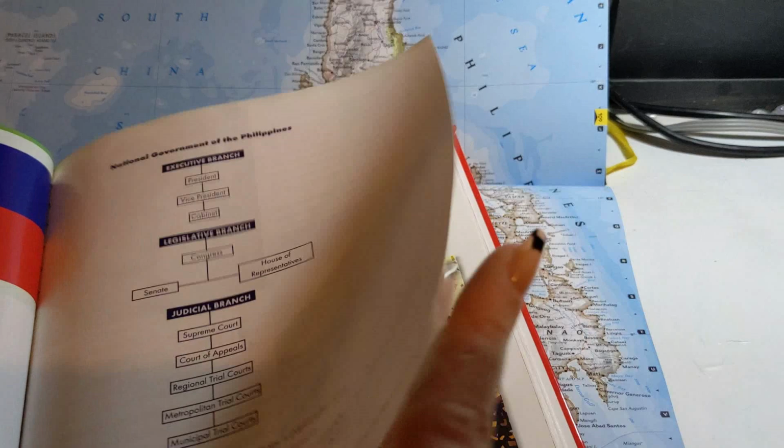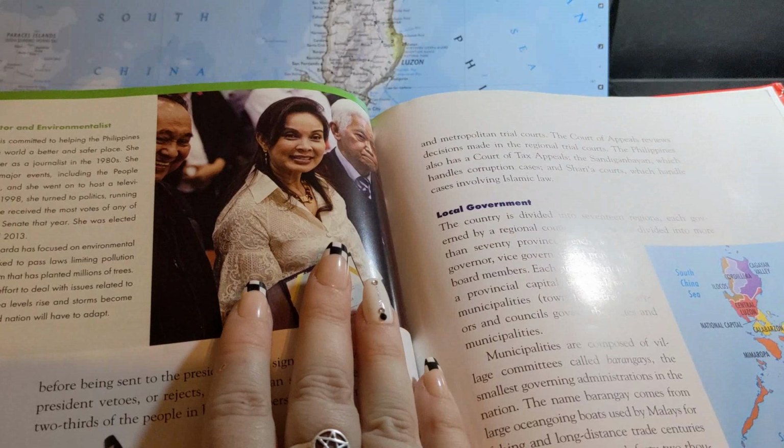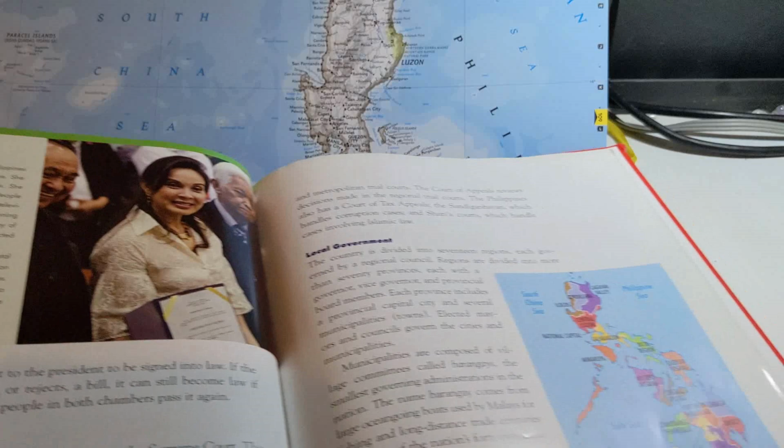Let's see, this is Lauren Legarda, who was a congressperson who fought for environmentalism.